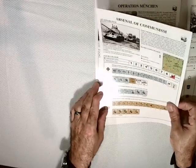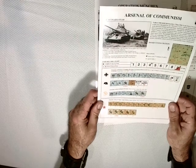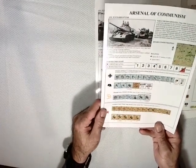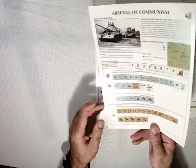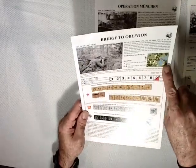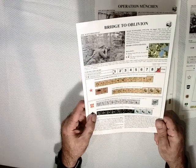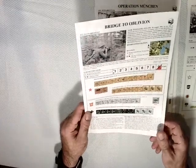Then we have Arsenal of Communism, and this will be some heavy hitters, some Panthers and some Tigers against some Russian heavy tanks. And that's going to be in Romania, and that's the Grossdeutschland. So remember, your depletion numbers are up by 1. Or are they? I can't remember. Alright. Bridge to Oblivion, and here's some more water obstacles and Russian fortifications, and this is early war in Finland, and there's the SS in Finland with the Finns, and air support. So I did not know the SS were in Finland.